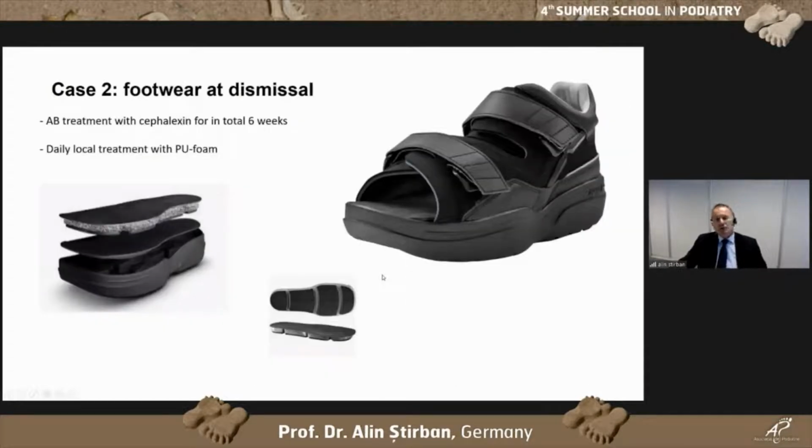We dismiss the patient also with an appropriate shoe wear, as you can see here in this picture. And we like very much such temporary shoes, because here you have the possibility to change the sole there where the ulcer is. And this way you can also very nicely influence the pressure or the lack of pressure of the patient.